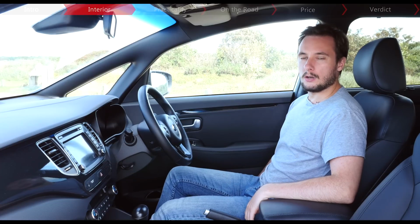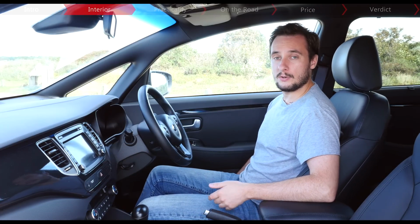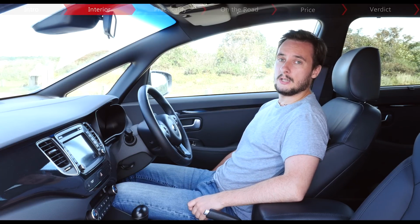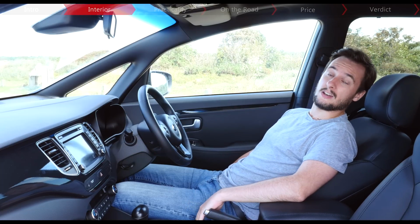The seats, which in this car come upholstered in this nice black leather, are also electrically adjustable and extremely comfortable, particularly for long distance driving. For example, in the past week I've been doing a lot of miles in the Carens and at no point suffered from any of the numb-bum symptoms that you might get in pretty much any other car.